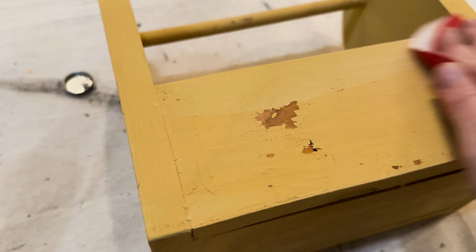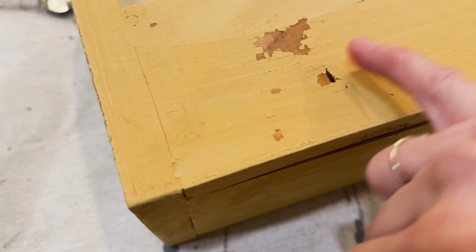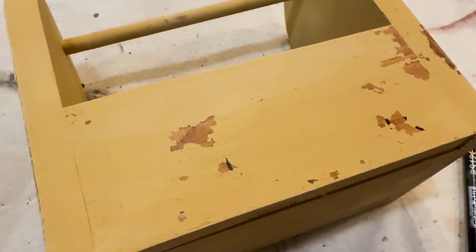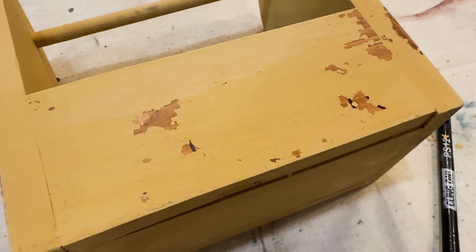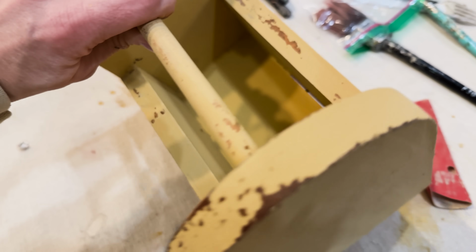Next up, I'm distressing this tote. I did not add any bond to it, so I got a lot of really good chipping and crackle. But there's a spot where you can see that permanent marker underneath. I'm gonna repaint this area with bond because I don't want it to chip where that permanent marker is. All right, so now the paint with the bond has dried.